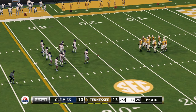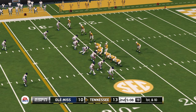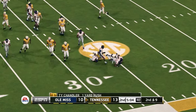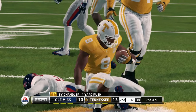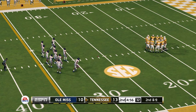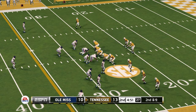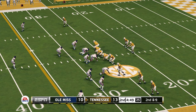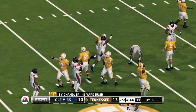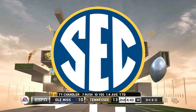Momentum swings have been fairly even. And with so little separation, this game can be drastically changed on just one or two plays. Tennessee has a three-point lead. And down he goes, right around the 26-yard line. From their own 26-yard line, it's second down. Well, the question now is, how will they respond after losing a couple on that run? That brings up third and 12.